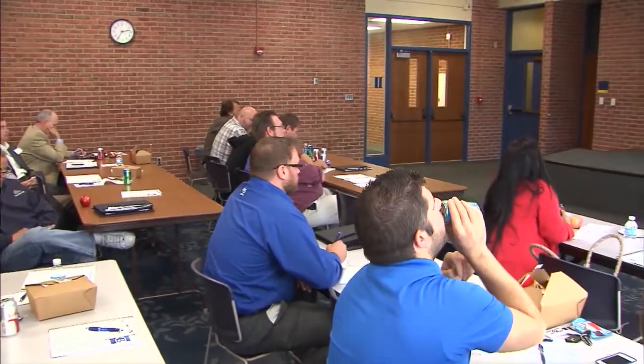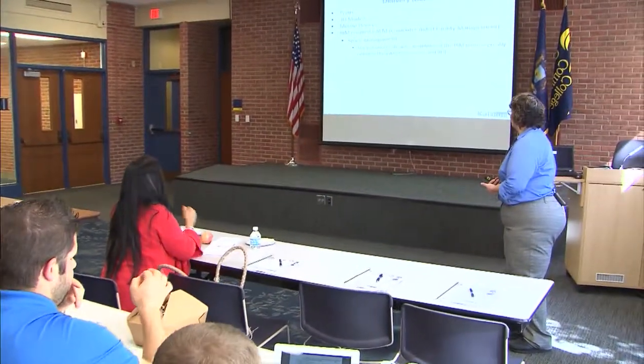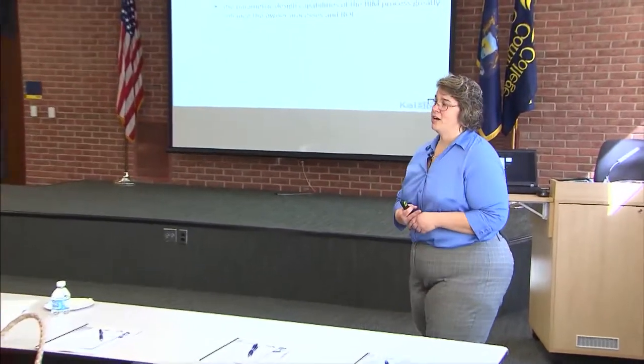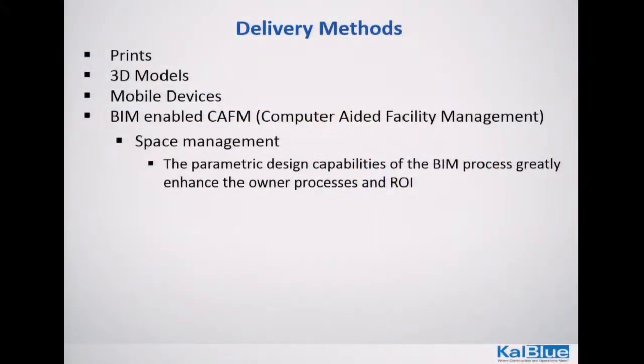The parametric design capabilities of the BIM process ultimately enhance the owner's ROI, on their entire facility management from design through construction. Because that process starts once they get the first sketch on the napkin, wherever they started from, they need to see that process right from the beginning and get that return going. So asset management is very important.